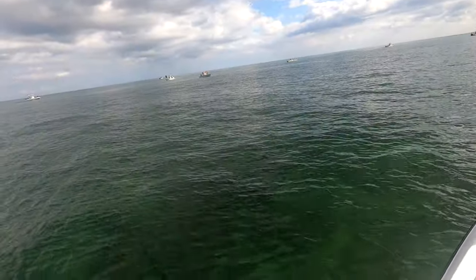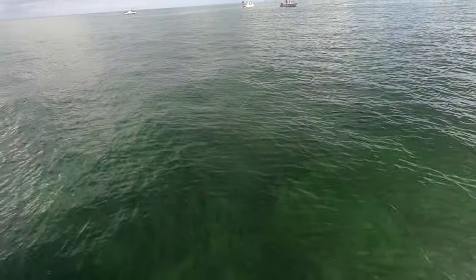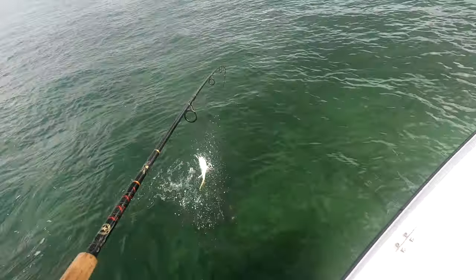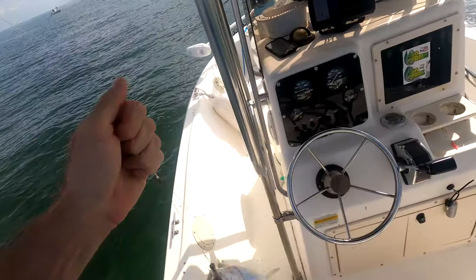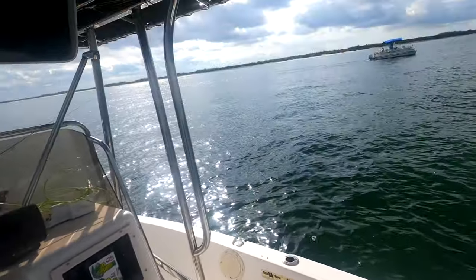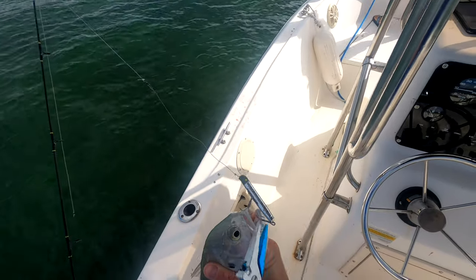South of the inlet, look for the fleet of boats, you'll find the mackerel. Look at them, boom, boom, boom, boom, old school jacks, bam. I had like 10 after it. This is just really, really fun fishing, light tackle. Jacks, blues, macks, good fighting fish. They're gonna all be about a pound or two. And you get them almost every cast. It's a great time of year for this type of fishing.